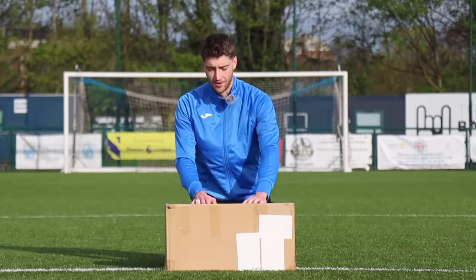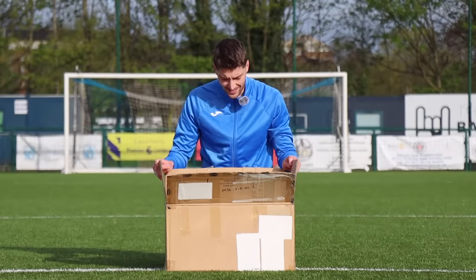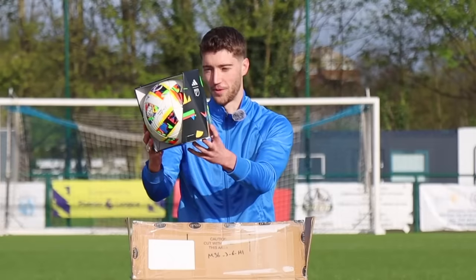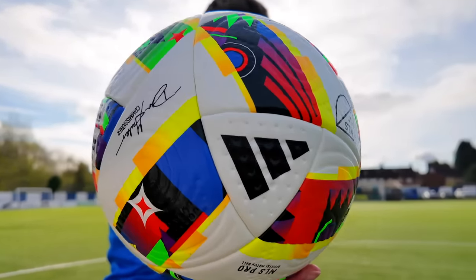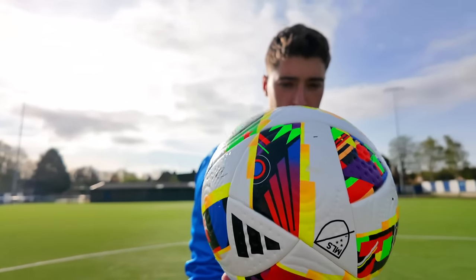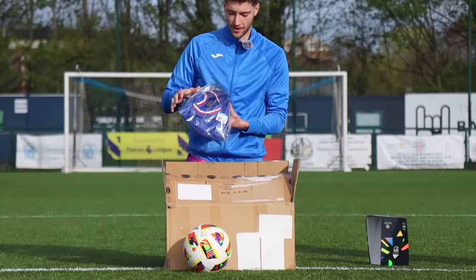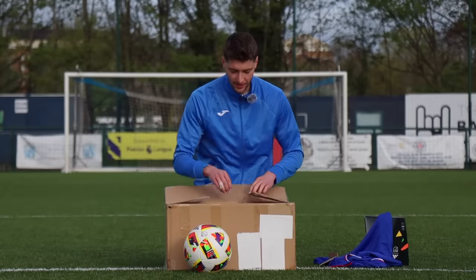Let's get it open. All right, first things first, let's see. Whoa. Okay, there's a lot of good stuff in here. Right, first up, we have this ball. Now, this is gonna look epic. All right, I'd say this is worth about £130, so that's a good start to the mystery box. Right, next up, I can see the France logo. Is that the new France shirt? That looks epic. Right, so far, it's looking good.